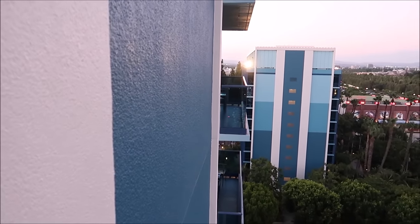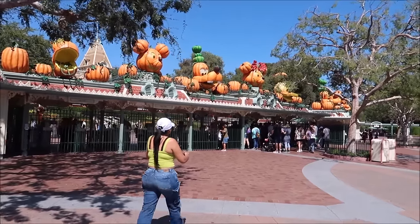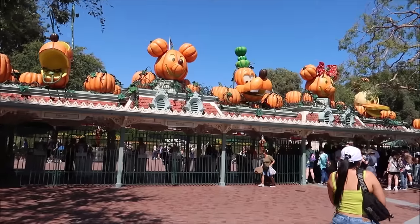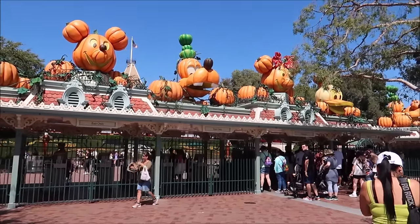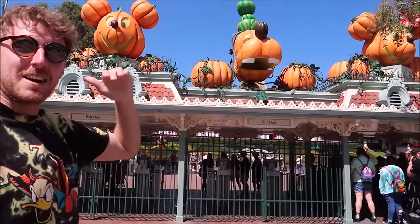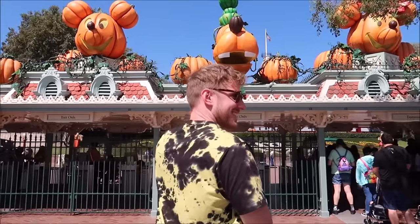That's so cool. Oh, I love coming to Disneyland during the fall season. All of the pumpkins and decorations, it's so beautiful. Look at Goofy up there. Goof-a-lantern. Brings a smile to my face. A smile to your face.